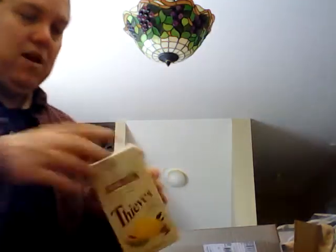So there's that. And now we come to one last thing that came out this week that I'm really excited about. I got something new. This is the Thieves Household Cleaner Sample Pack. So the reason I'm really excited about this, and you could be excited too if you want to, because I think you might be, this has 10 1-ounce packets.